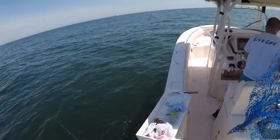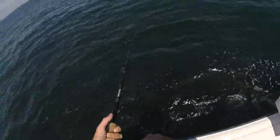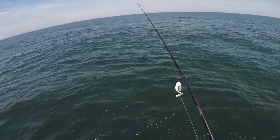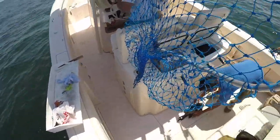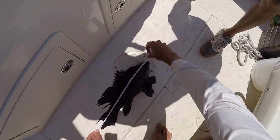Yeah, let's get out of here. We've got our limit of sea bass here, 60, 70 feet of water. A couple short fluke. A lot of bunker schools. We're gonna go a little further out here, see if we can't find some real flounder. Yeah, let's measure them. You wanna put your crabs on ice or something? 18 inch.